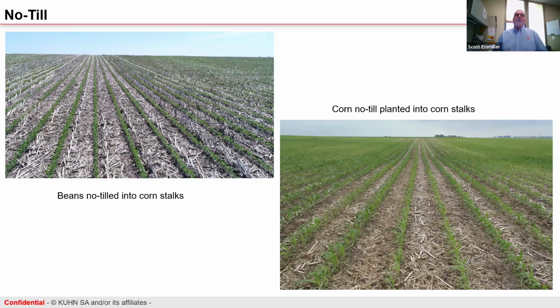Surface residue also interfered with planter performance and seed to soil contact, again, reducing yields and the health of the plant. Finally, in the last 20 or so years, herbicide resistance has really played a big part in some of no-till's hiccups. And so that's some of the things to think about.